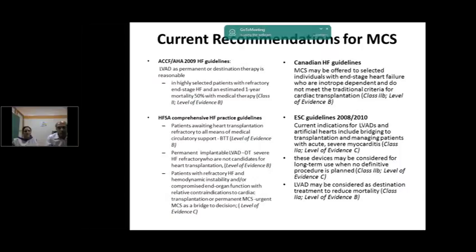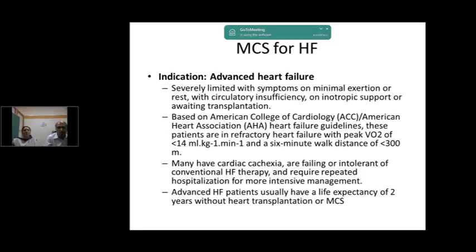The ACC guidelines, the Heart Failure Society guidelines, the Canadian Heart Failure guidelines, and ESC have all recognized the role of mechanical circulatory support in only one subset, that is, advanced heart failure. When we say advanced heart failure, we mean a patient who is severely limited with symptoms on minimal exertion or at rest, with circulatory insufficiency, on inotropic support, or awaiting transplantation.